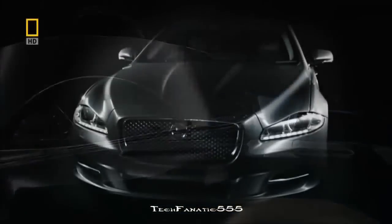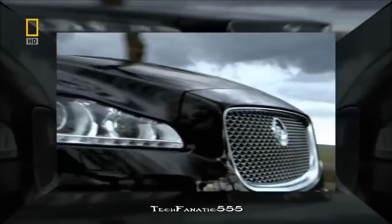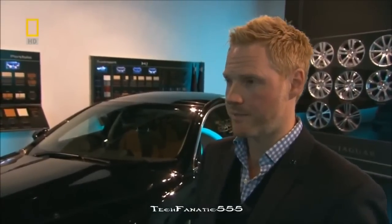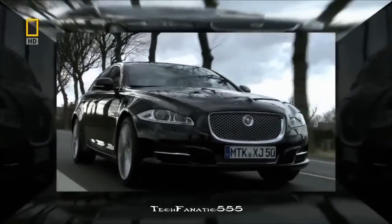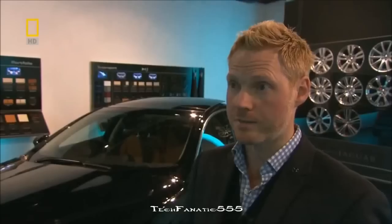And the streamlining goes beyond the vehicle bodies. Named after the speedy cat, the XJ is designed to fly. It's the most aerodynamic Jaguar we've ever produced in the history of Jaguar, so we're very pleased about that. And what that does is obviously gives good fuel economy, low CO2 emissions, and excellent high-speed stability.